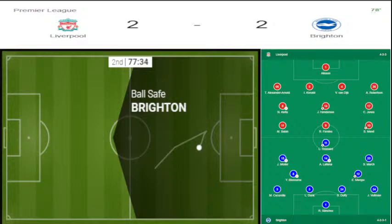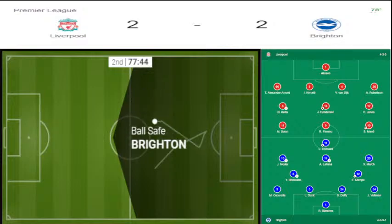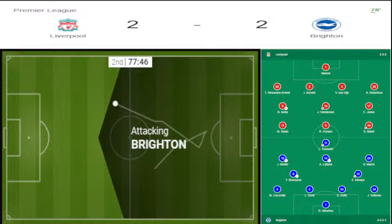76 gone, 2-2. Now Brighton with a disallowed goal to go with the 2 disallowed goals for Liverpool. All we can say, technically correct. Mane's clearly so. The other 2 tight, but again, by the letter of the law, by the current law, those were the right decisions as well. Is that a fair way to sum it up? Yeah, I think so. It was extremely tight, that one, wasn't it?